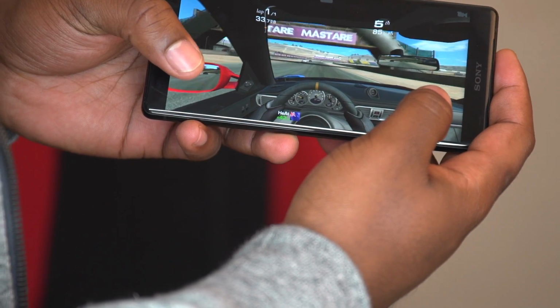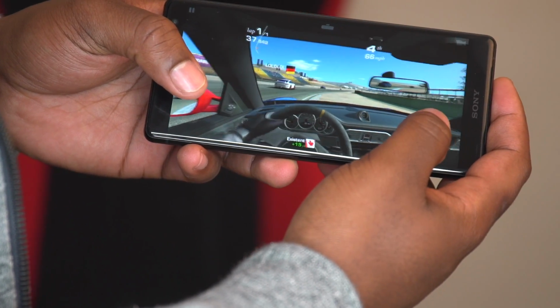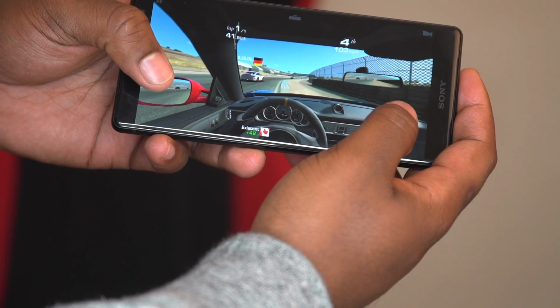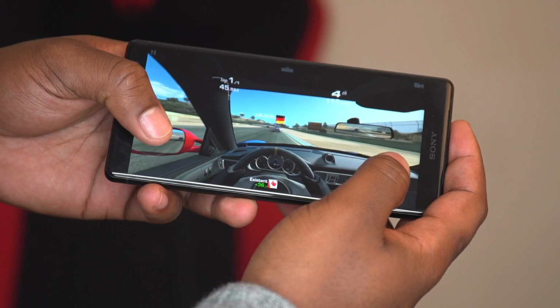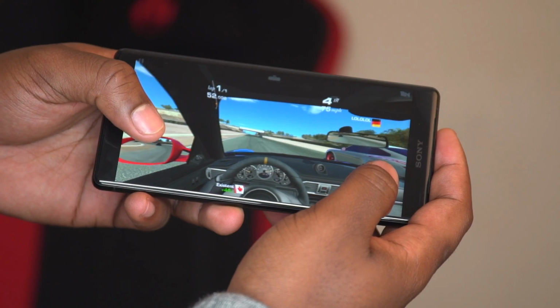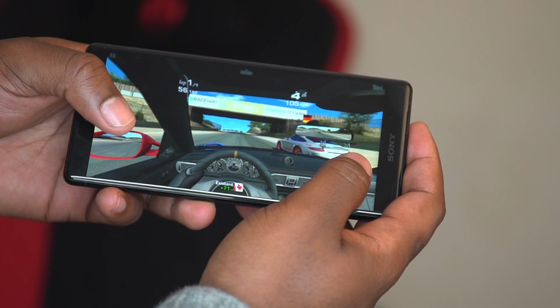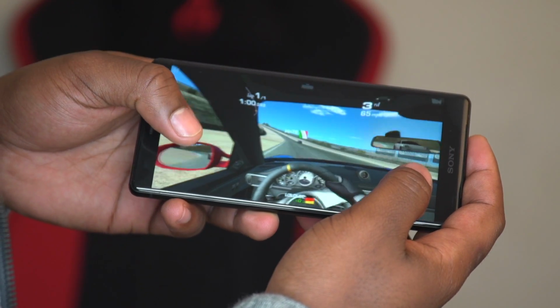If you're a fan of gaming content, then I would say the XZ2 Compact is a little bit small and fiddly, and you don't have much screen real estate for playing anything serious other than a one-handed game. So if gaming is your thing, I would say go for the XZ2, the full-size version, because again, you've got a larger 5.7-inch screen, and for me, it just feels better, it looks better. I'm not squinting at the screen. The performance is decent, it's not laggy at all. But yeah, for gamers, I definitely would rule out the XZ2 Compact.